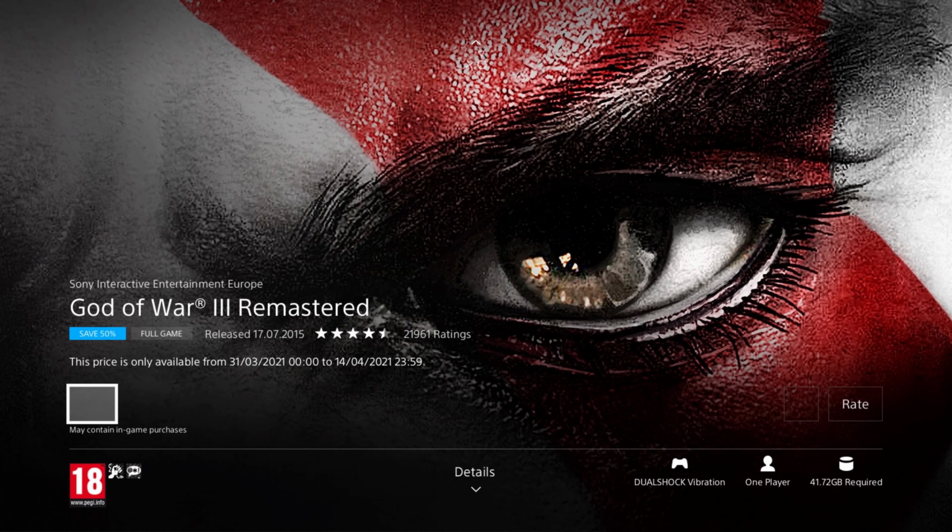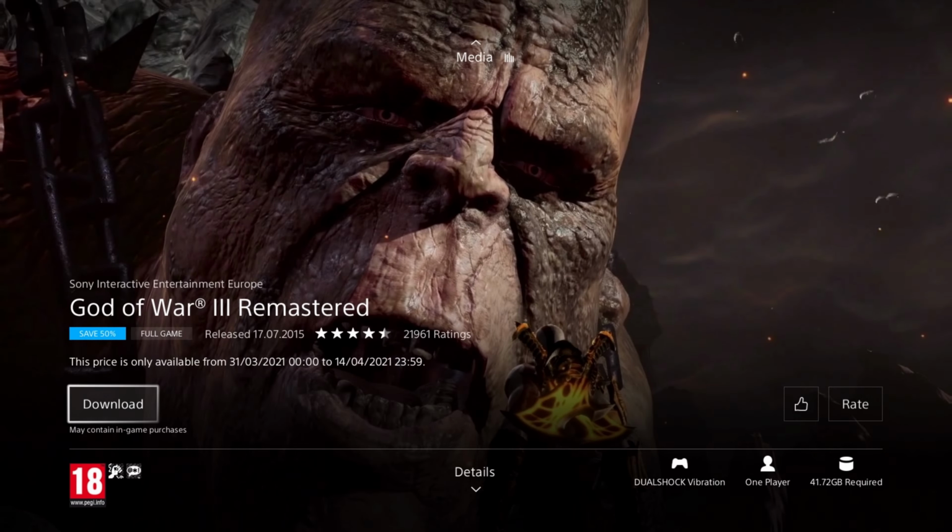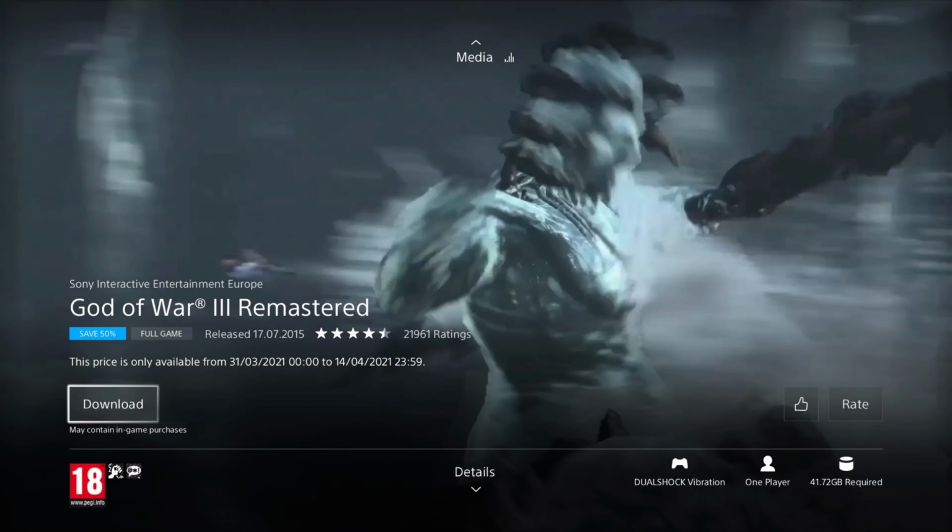We're going a bit old school now with God of War 3. It was released in 2015, so it's 6 years old, and it's on a 50% discount for the price of £7.99, which is really good for a Platinum game. This edition is remastered in full HD with all of the DLC included, and you get to play the final chapter of the original God of War trilogy as you unleash chaos upon the gods who betrayed you.